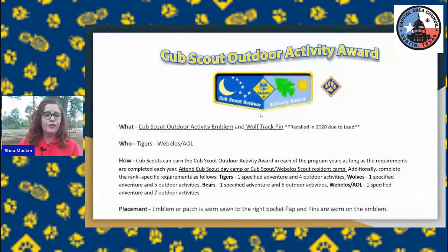All right, so the first award we're going to talk about is the Cub Scout Outdoor Activity Award. That is called an award, and the patch itself is called an emblem. That patch and little wolf track pins are what they can earn with that Cub Scout Outdoor Activity Award.